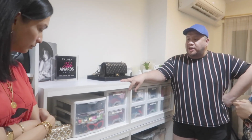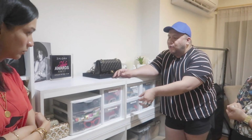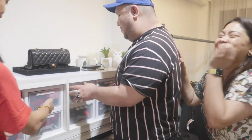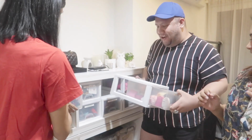Kasi pwede mong kunin ng isang buo. So, hindi magugulo, unlike when you fold things. Pag kumuha ka ng isa, masisira na siya agad. Correct. Hindi ko makuha, nahihirapan siya. Ganyan. Ayan. Pwede na.